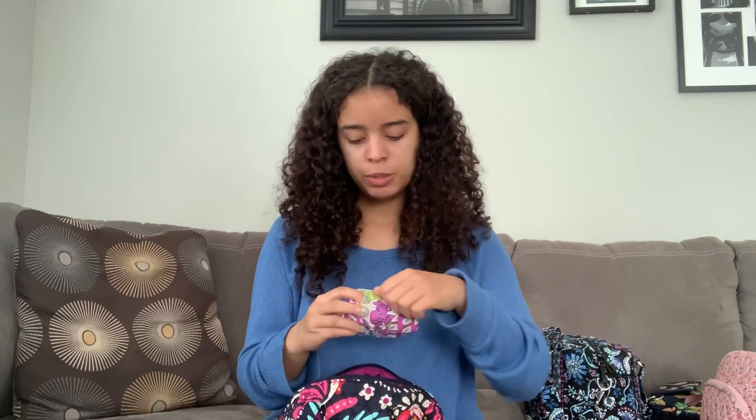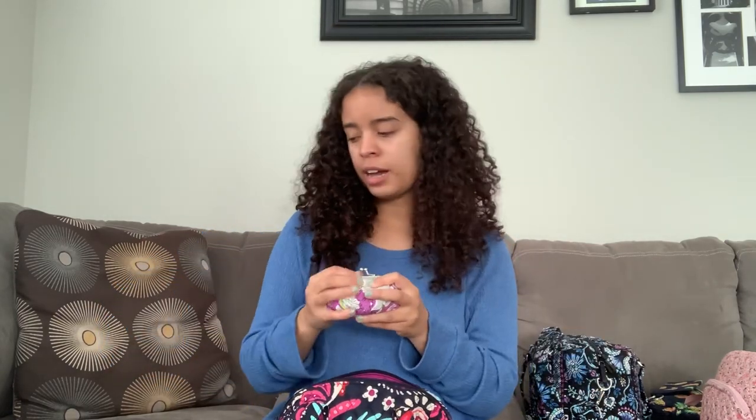So there's all of my stuff in there. I've got my handy dandy petite pouch in watercolor, and that's where I keep my hand sanitizer, band-aids, floss picks, gum, Tylenol, things like that.